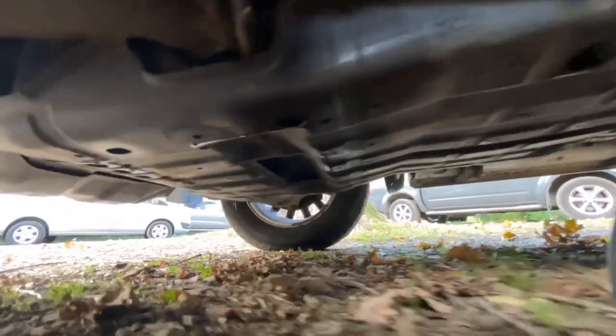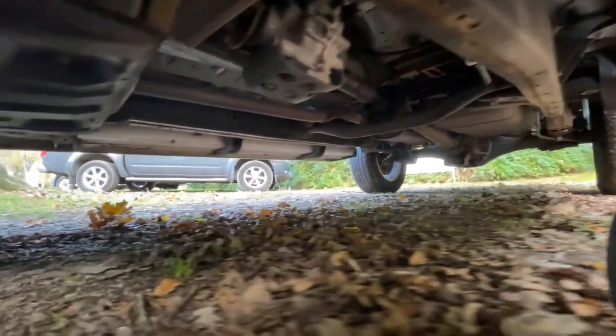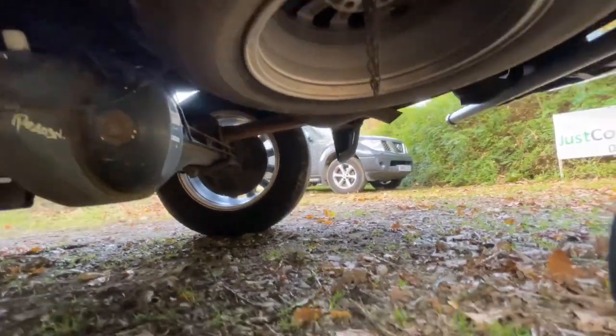Let's have a quick look underneath at the underside of the engine. Hands and knees. There's under trays fitted on this one, so you can't really see a great deal, but obviously you can take from what you've seen above. But everything looks nice and clean and dry. Chassis in great condition as well. Diff is dry and it's clean. Spare wheel looks to be an alloy and it's got a decent tyre.